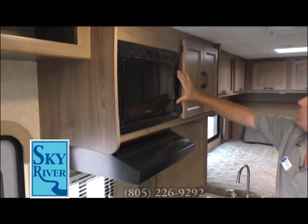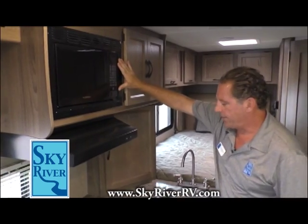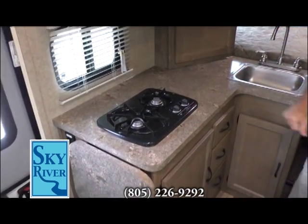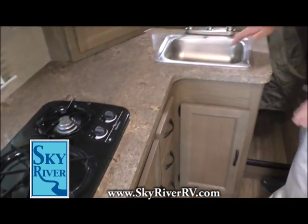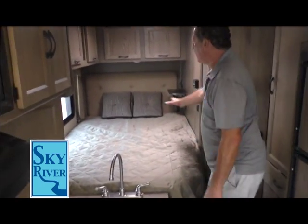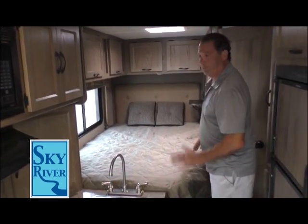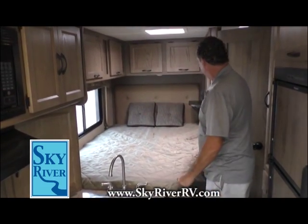Here is your microwave right here. Furrion, good brand, and here is your burners. This is a hotter burner than this one, so you can fry on that one. You can see large countertop, stainless sink, and look at that bed. Window right there, so you can keep your eye on the kids if they're out on this side, or if you're parked like at Avila Beach, you can see the whole ocean right through that window right there.